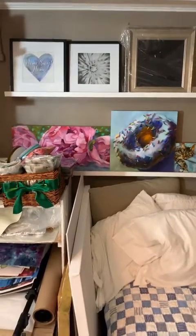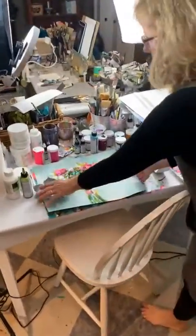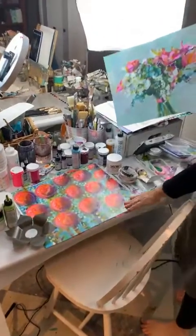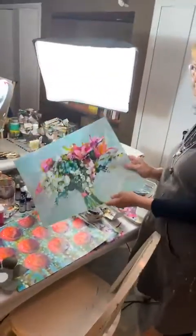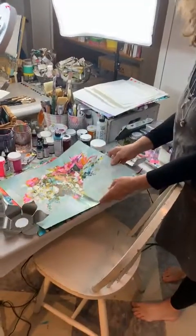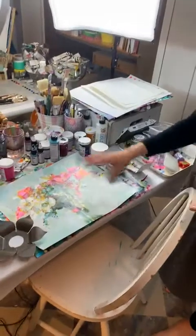Let's talk about acrylics and oils. Okay, so I also paint in acrylics. This is my little acrylic station. I do a lot of more abstract things, and it has a whole different feel. Acrylics dry very quickly. Oil paints are like painting with butter, and acrylics are like painting with plastic. And there's pros and cons to both.